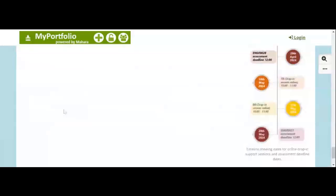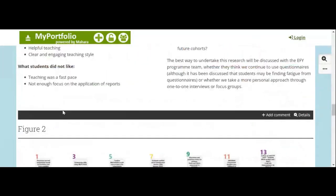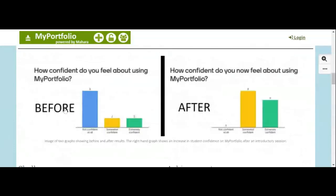So after showing them how to build a portfolio, we then got them to spend half an hour just doing it themselves. What we originally covered was just the very basics: this is how you add a block, this is how you add an image and text. And I said to them, don't go into the too-in-depth stuff of skins and backgrounds. We can do that on one-to-one sessions, or we can do it another time. For now, just focus on the very basics.